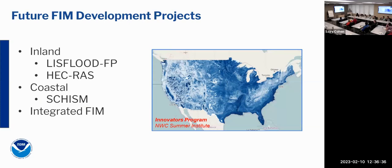Cool, thanks, Katherine. So yeah, Fernando kind of went over the current science and workflow that we use to develop FIM, as well as the different techniques we use to evaluate FIM. And Katherine went over more of how we use the outputs of that HAND model to produce actual inundation for these real-time services. And so I'm going to go into a little bit more of our current and future development projects, including inland and coastal flood inundation.